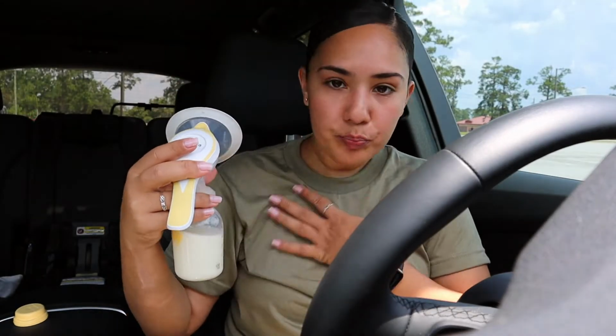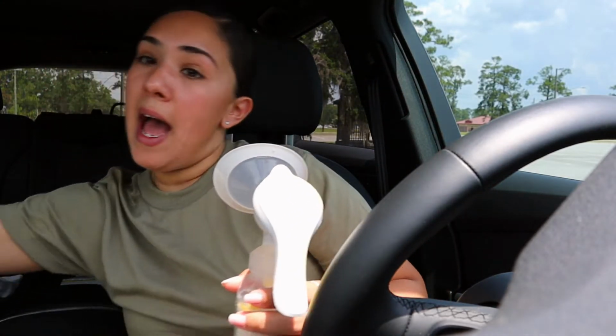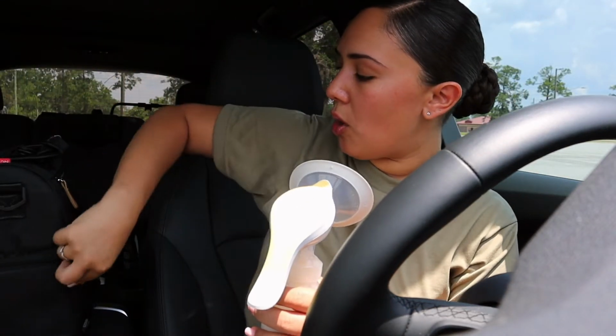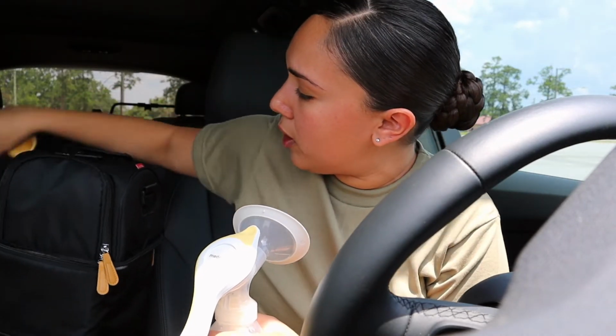This is just from one side, guys. Like I told you, they needed to be released, so having this bag, so helpful. I'll link it below. I don't know if I said that already, but I will link it below.